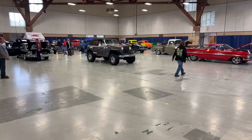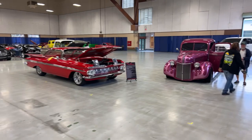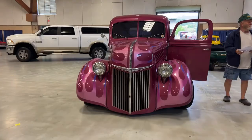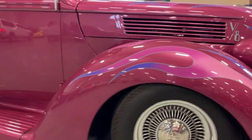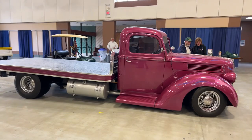There's a few things coming in right here. We'll take a walk around. This is the place to be for tomorrow, May 14 and 15 in Roseburg, Oregon. The Southern Oregon Rod and Custom Show at the Douglas County Fair.